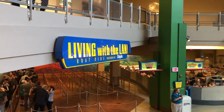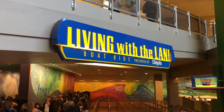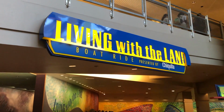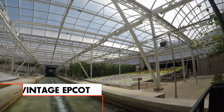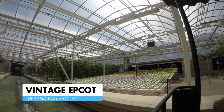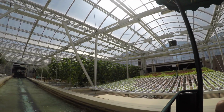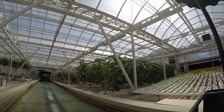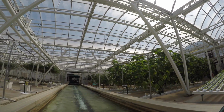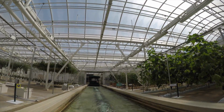Speaking of opening day, it's no secret that Epcot has seen some major changes over the years and will continue to evolve in the near future. However, the land is currently home to one of the very few opening day attractions still in operation at Epcot, Living with the Land. This boat ride through different environments and greenhouse spaces is almost exactly the same as it was when it opened on October 1st, 1982.